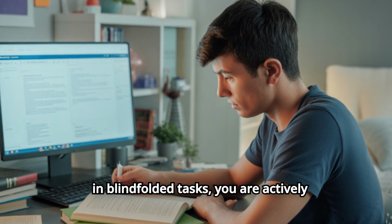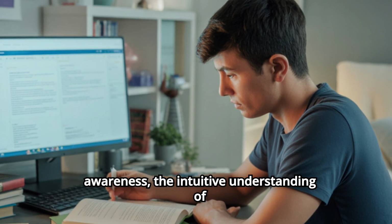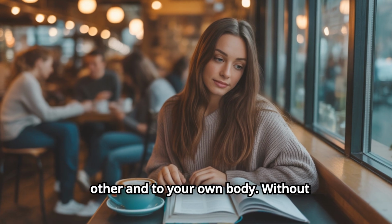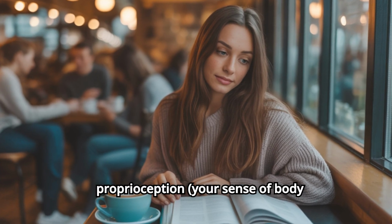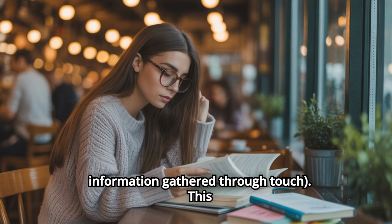When you engage in blindfolded tasks, you are actively stimulating your brain's spatial awareness, the intuitive understanding of where objects are in relation to each other and to your own body. Without visual cues, your brain must reconstruct its perception of space based on proprioception, your sense of body position, and tactile feedback, the information gathered through touch.